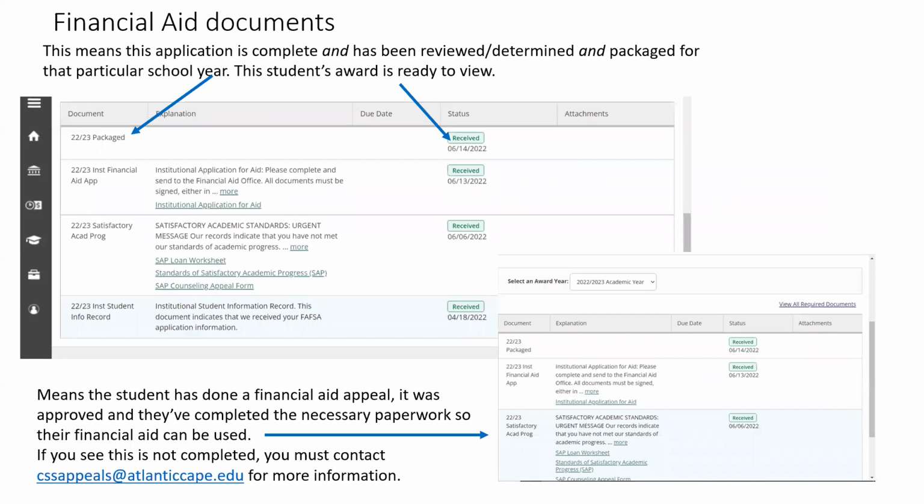If your financial aid was completed, we can see here that the financial aid for the 22-23 academic year has been packaged. That means that everything on here was completed and it's ready to view and ready to use.